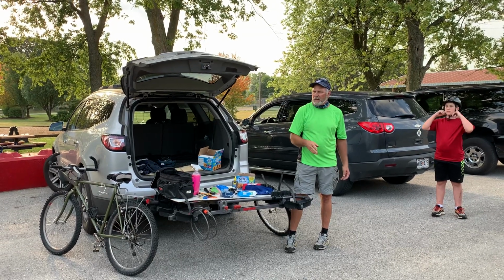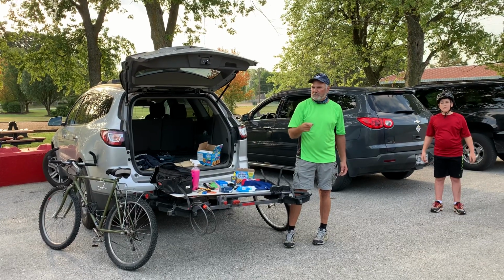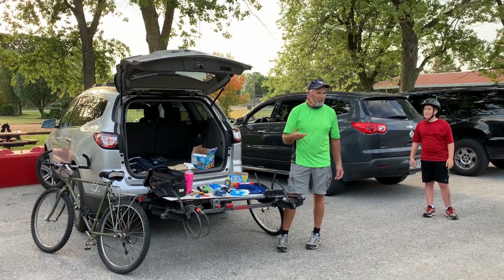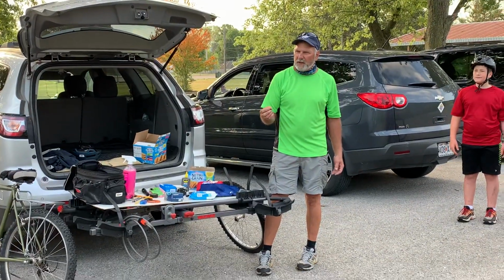But just like anytime you're riding a bike on the road, always watch the drivers, because most drivers are real courteous, but there's always a few that are not. So just always ride defensively, okay?